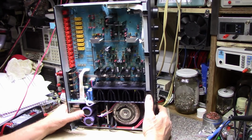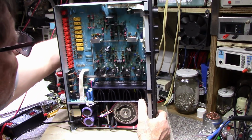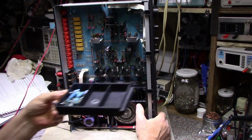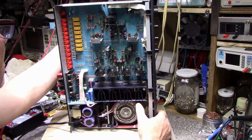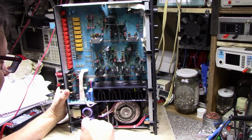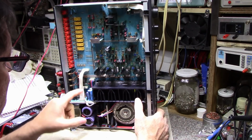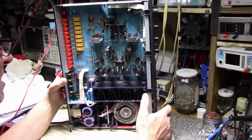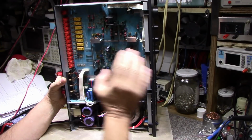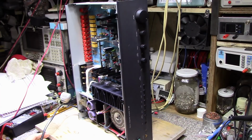Okay, I finished finally, and what I thought would just be a few spot changing of caps turned out to be pretty much everything here is garbage. Every cap I pulled out of this thing was bad, with the exception of a couple of the main filter caps, and these two main filter caps, they tested okay. Those are the only ones that tested okay. Everything else was garbage, so they all got changed out. So yeah, it's turned into pretty much a full recap, or a 95% one anyway.